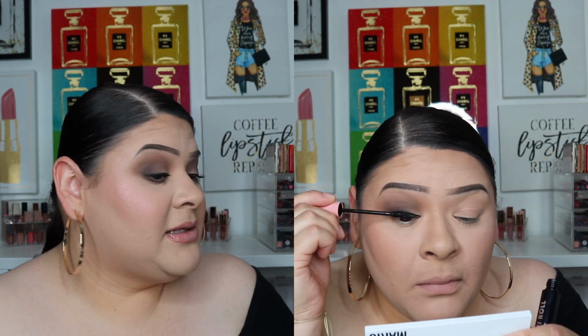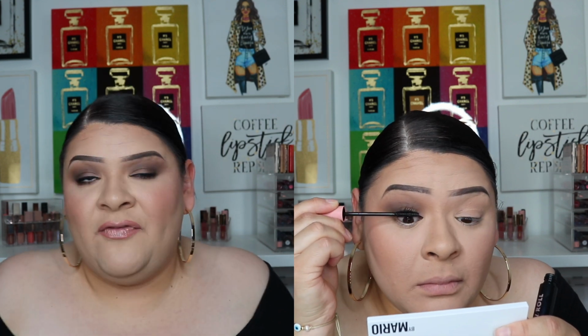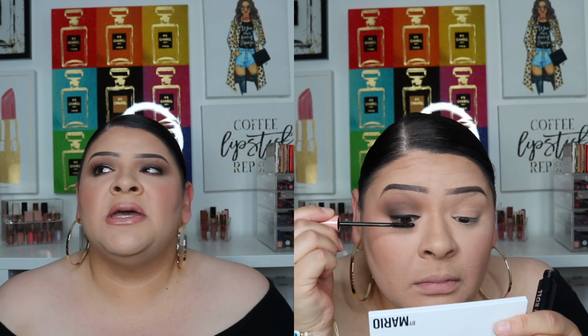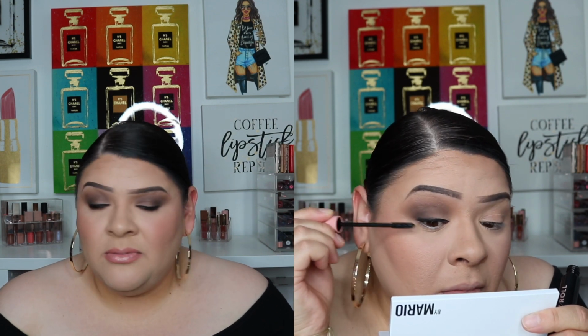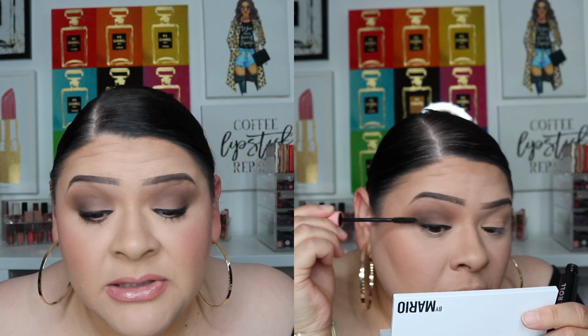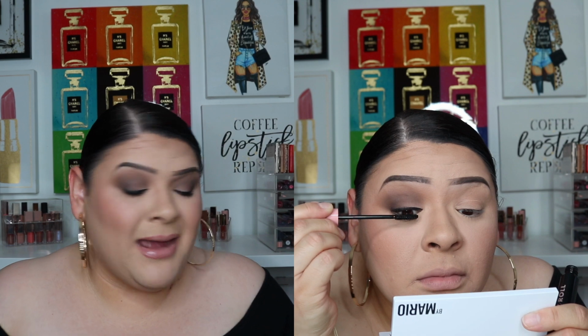You guys can see them like this from the side. You can see them a little bit better. It did give me length. If I'm wearing fake lashes, I don't care about the mascara I use, as long as it doesn't crumble. That's my biggest thing. If it crumbles, I do not like it. So far so good with this one. I've been touching it since I finished my makeup a few hours ago, and I haven't seen any of that.